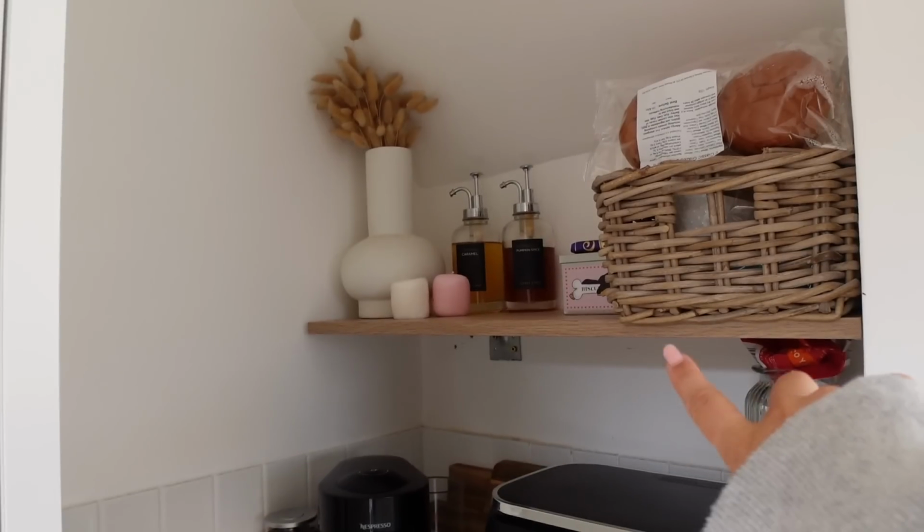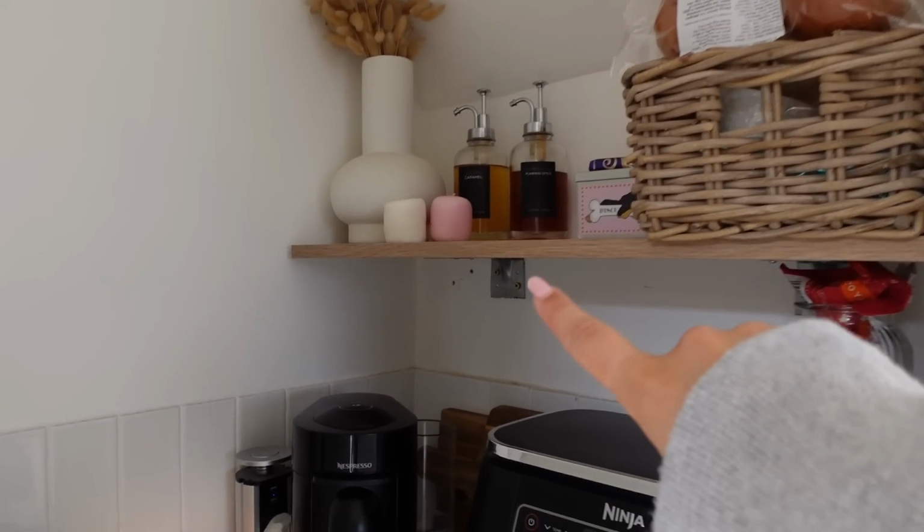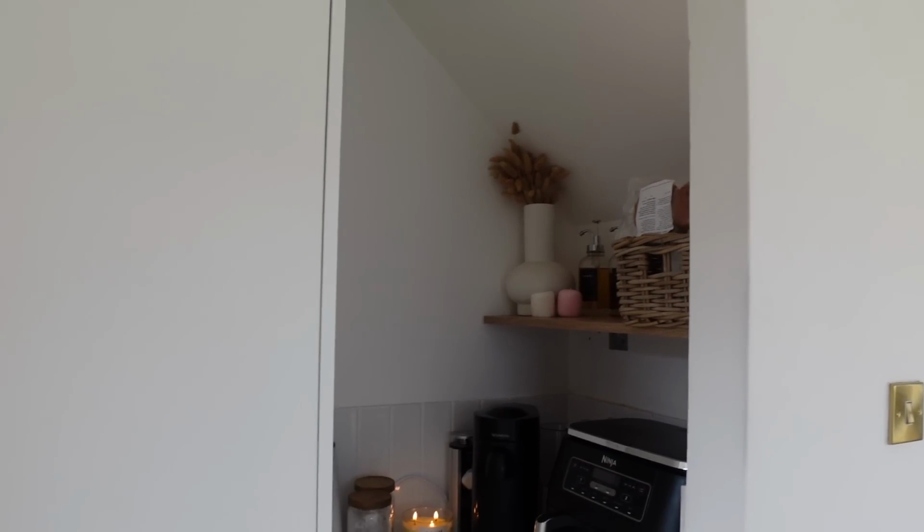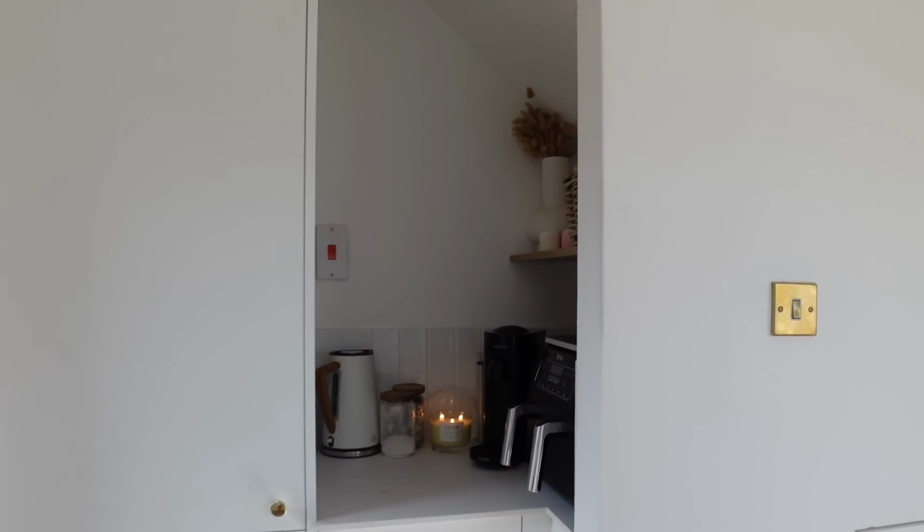Brad did use a bit of leftover door wood for a shelf here. We need to paint the brackets white so you can't see them, but it's just a little storage shelf at the moment. And yeah, that is pretty much the kitchen.